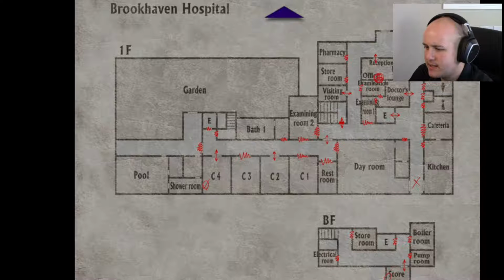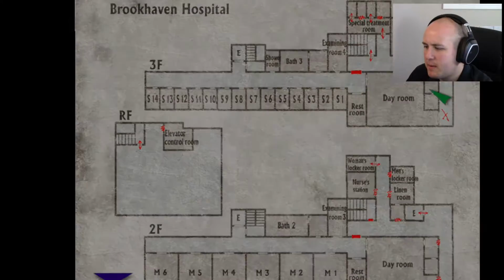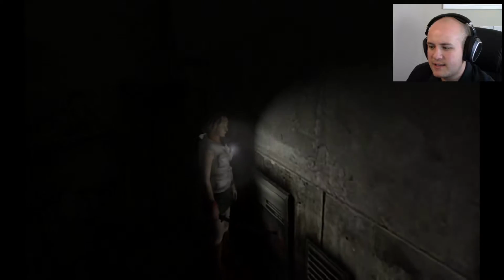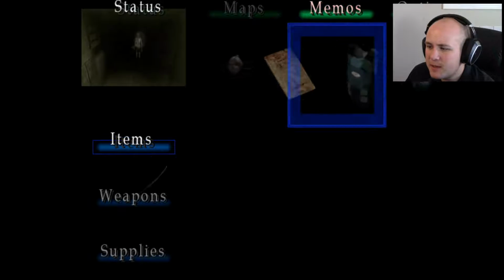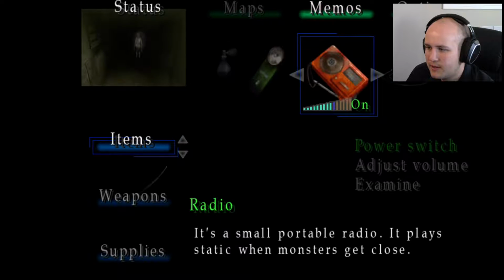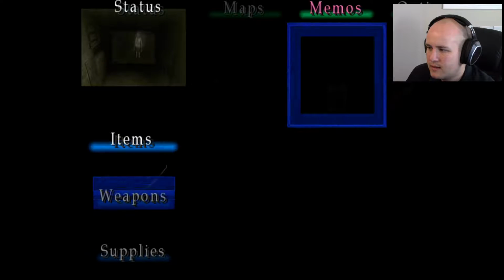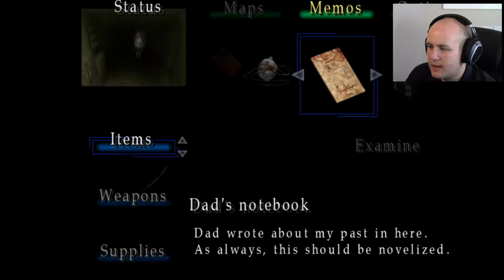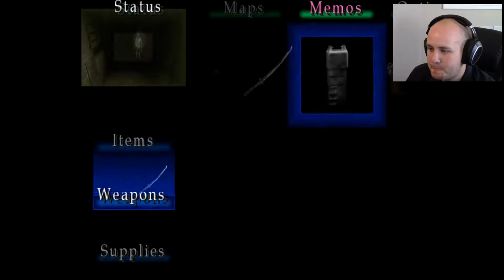The other stairway doesn't need a key. I guess, I'm pretty sure. Let me look at my notes. I'm pretty sure the lock for the second and third floor are the same one. And generally speaking, there's no reason to leave. I don't need to leave and come back to the hospital. I don't think there'll be anything where I need to turn off my flashlight to see.